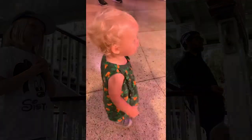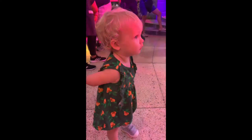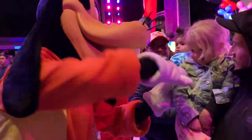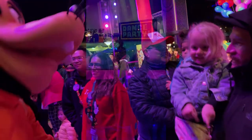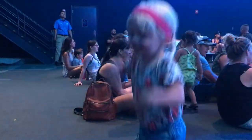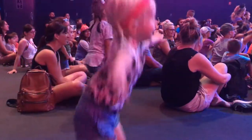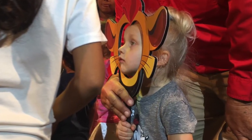For the kids that never stop moving, pop over to Tomorrowland at night where they can join dance parties with their favorite characters. And over in DCA, the Disney Junior Dance Party is the best. Not only is there dancing, but there's bubbles, confetti, Mickey Mouse, and your kiddo may even get a chance to see their own face on the big screen.